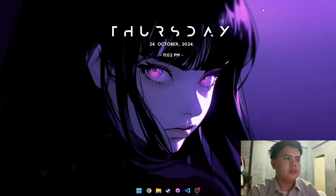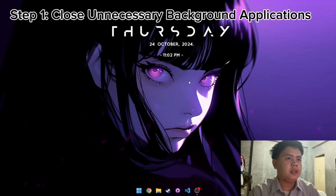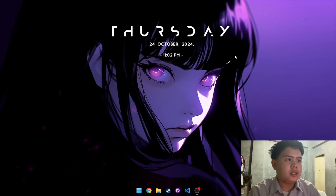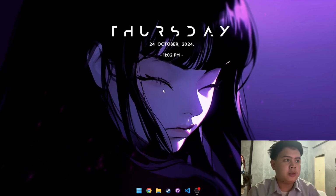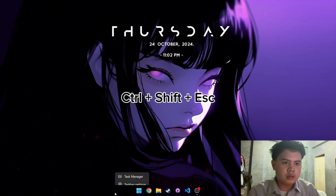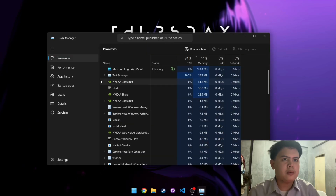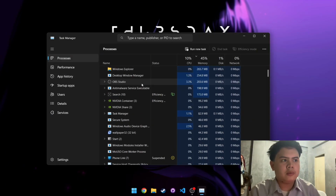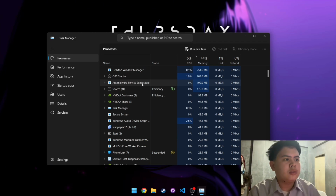Step 1, close unnecessary background applications. A common cause of a slow laptop is having too many applications running in the background. To address this, open the Task Manager. You can press the hotkey Control Shift Escape, or right click the Start button and select Task Manager. As you can see, there are many apps running that are consuming your CPU or RAM.